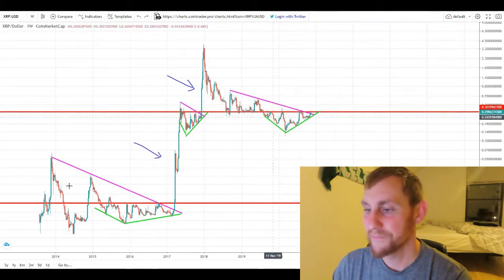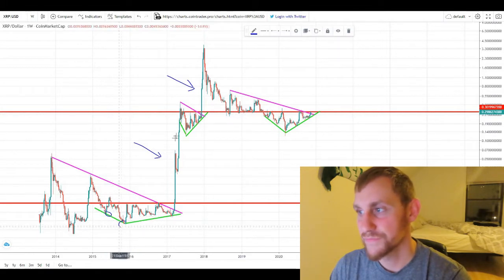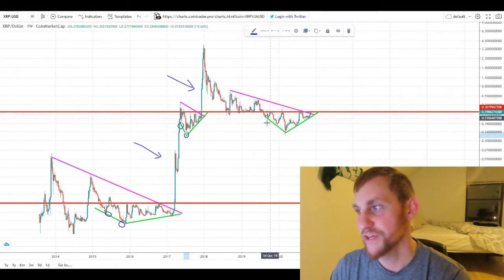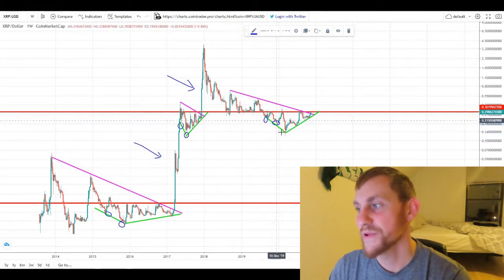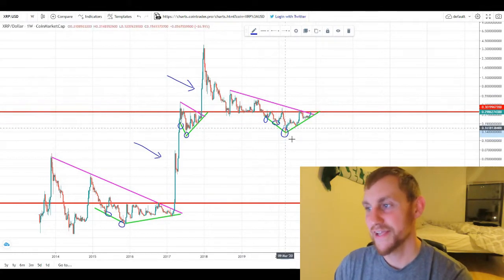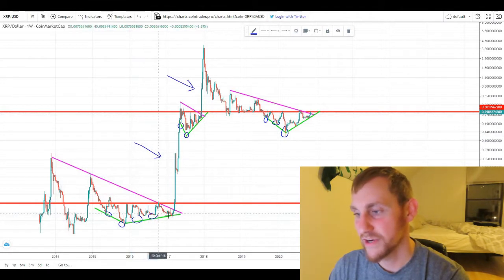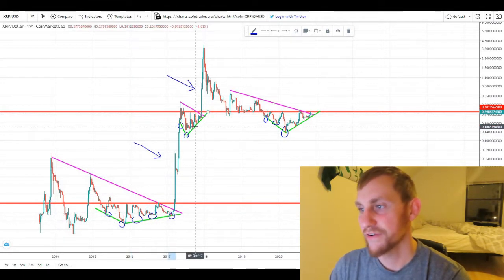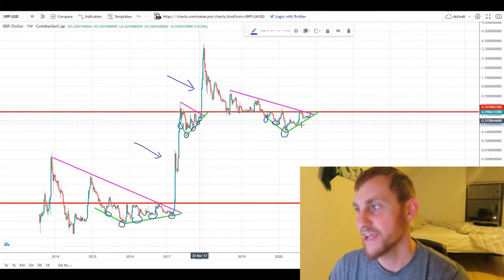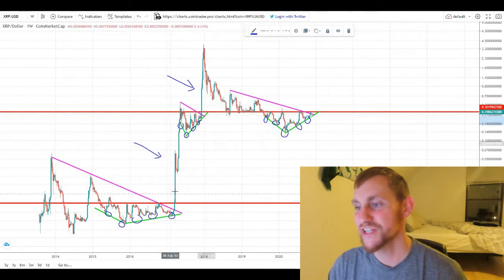Now, the lows: we started out making lower lows, 2 lower lows. Same thing here, 2 lower lows. And what do you know, same thing here. This one we actually made 3 lower lows, but still we had this lower low pattern playing out. And then, what do you know, guys, we kept making higher lows. Same thing, higher lows. And what we're doing now, we're making higher lows, making almost this triangle that is playing out in each one of these times.